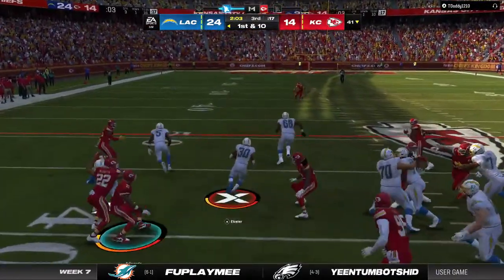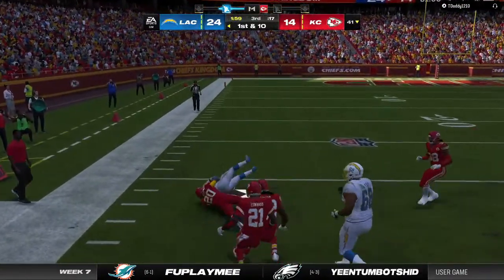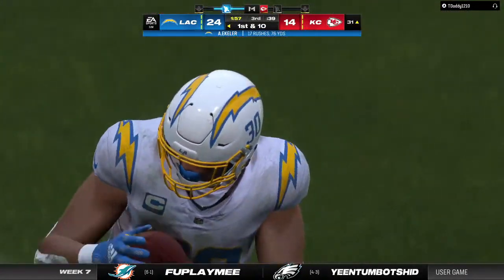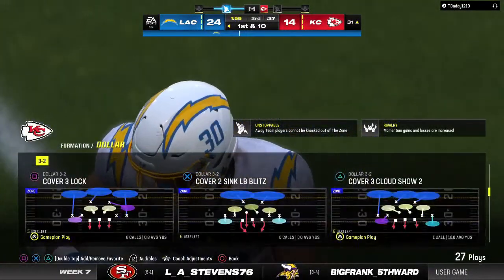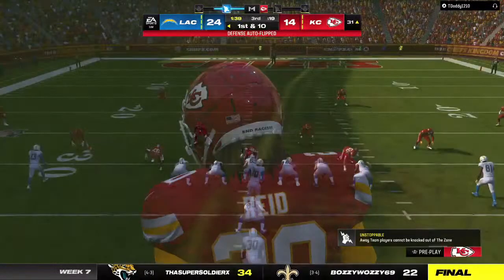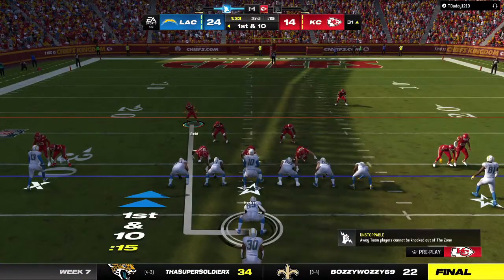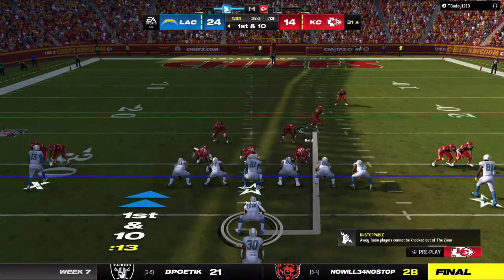They'll run out of the gun with Eckler. Room here to run. And he takes this one down almost all the way to the 30. 76 yards for him on the ground now, as he has been terrific here this afternoon. So now 1st and 10 in Chiefs territory, down at the 31.